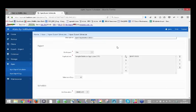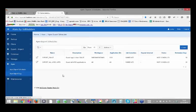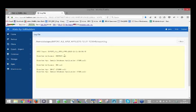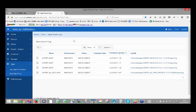You can choose a workspace and then choose the applications. And if we look at the log of the Apex exports, we will see here an example of the exports of the workspace itself and the applications within the workspace. So they can be scheduled, and you've got an export of your Apex applications as often as you want.